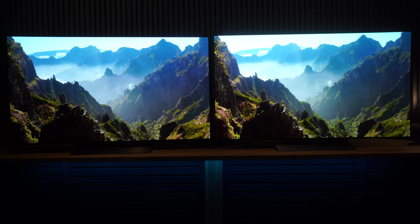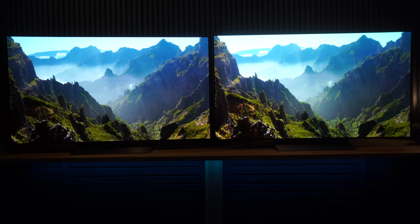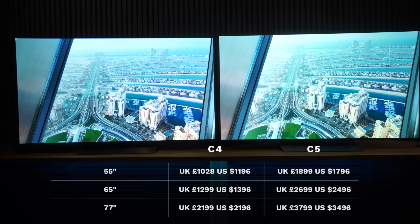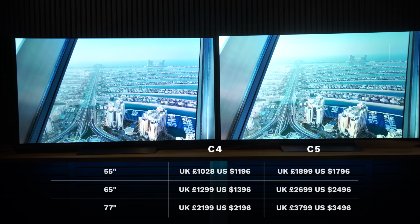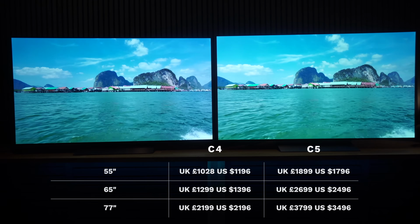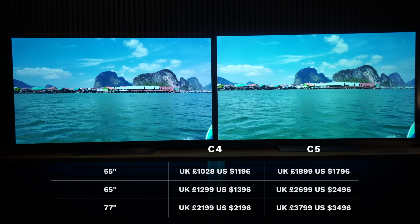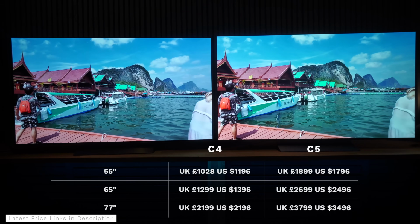But there's normally one big reason why the C4 will be more popular. Now, for many people, and I really do think rightly so, it will just come down to price. And as we sit here on the 18th of April in 2025, this is the price range that you can get the most popular models for, the 55, the 65, and the 77.